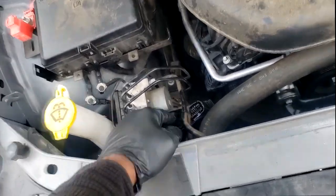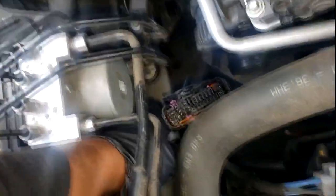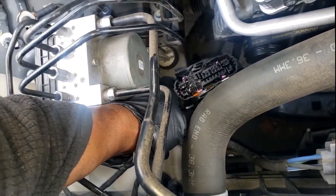So what I had to do is explain to them, look, I can't diagnose the no crank until I get this brake system repaired. And I'm still stuck on, again, I can't explain this. I had to send pictures. Well, let me see pictures. There you go. How does this happen, guys?